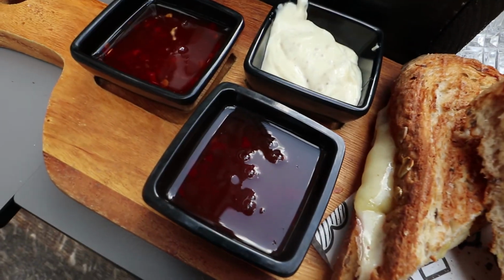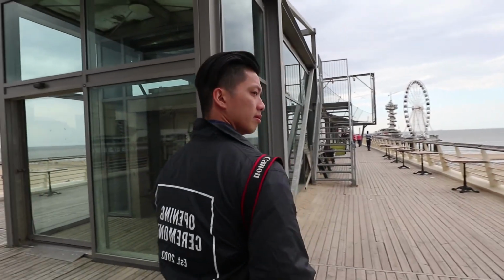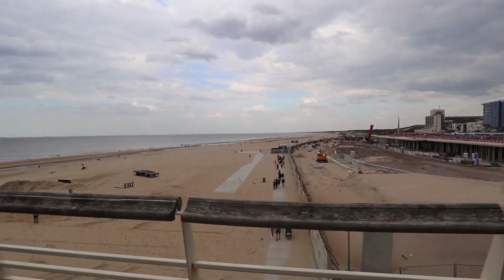That's the sauce. We're now checking out the Skyview Pier, which is a local point with a Ferris wheel here. And it's so pretty. I want to show you guys the beach. Kind of a nice view. Babe, it reminds me a lot of Nice. But the water's not as blue. Yeah, it has sand instead of pebbles.